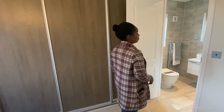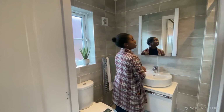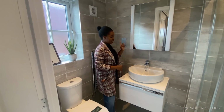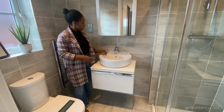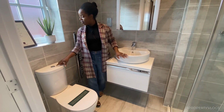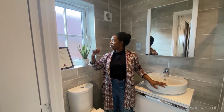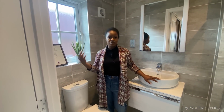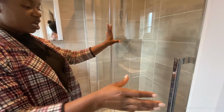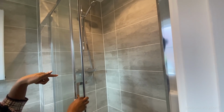And then we've got the ensuite over here, fully tiled, completely tiled, like every inch of it is tiled. Got an extract fan, shaver socket, sink with floating vanity. The sink is by Ideal Standard, and so is the tap. And then we've got a toilet there, also by Ideal Standard. And then we've got a frosted window, letting in lots of natural light and letting the steam and moisture go outside for ventilation. And then we've got a shower enclosure here with a handheld device as well.